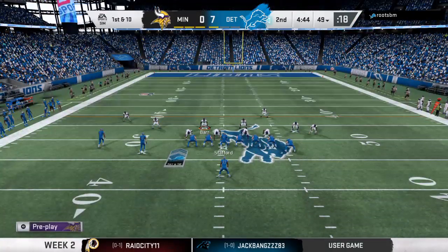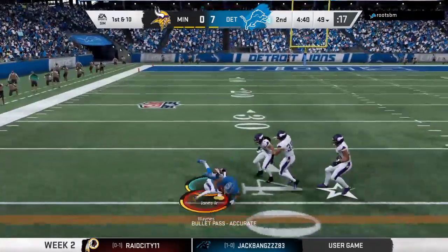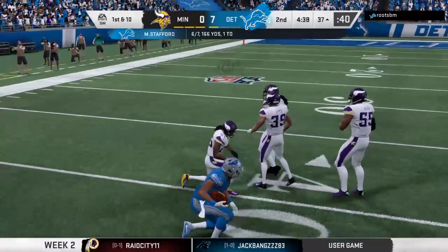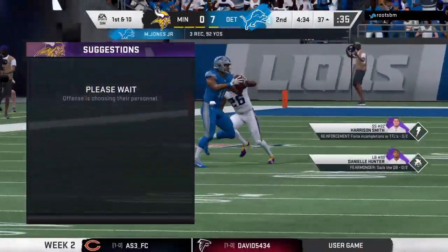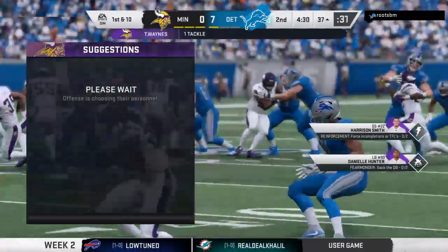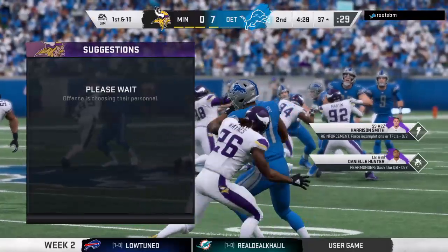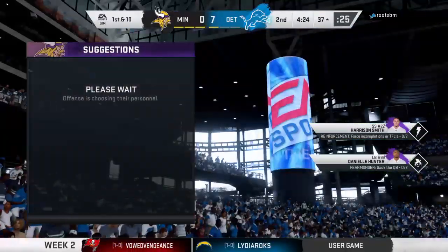Now it's Stafford. The left side completion to Jones. And he is tackled inside the 40, not quite to the 35. This gain not quite as good as the last, but still over 40 yards between the two. First down. 1st and 10 at the 37-yard line.